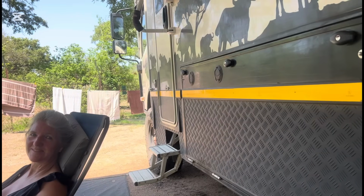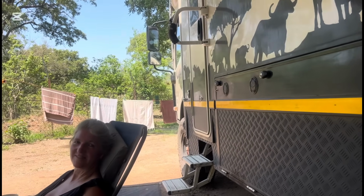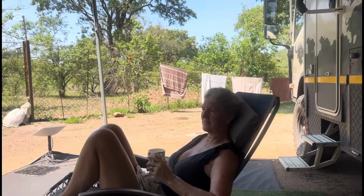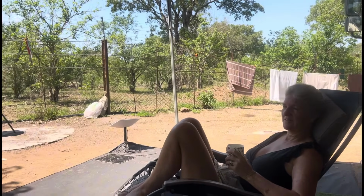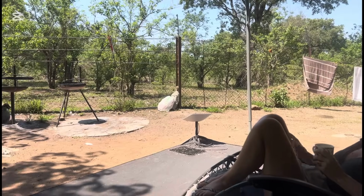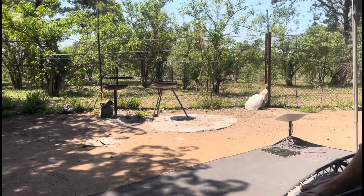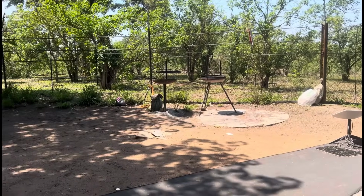So here we are having our morning tea and coffee in Letaba. We wake up every morning, just sit here and listen to the morning chorus. You can hear the morning dove calling there. We've got hornbills. It's just such a beautiful sort of, and I call it the chorus of Letaba. But just listen.